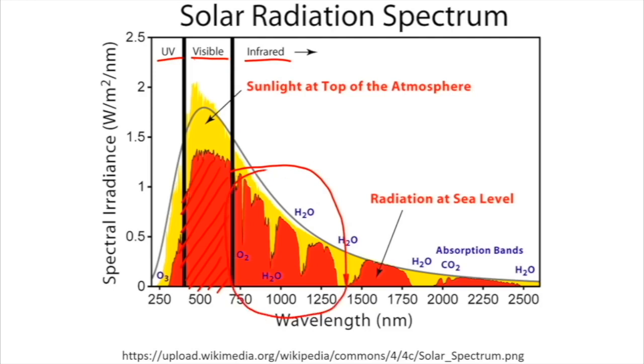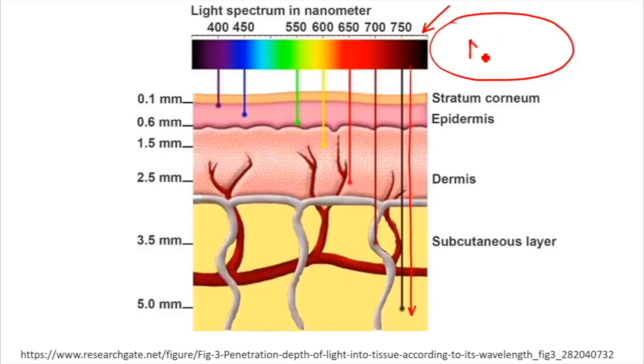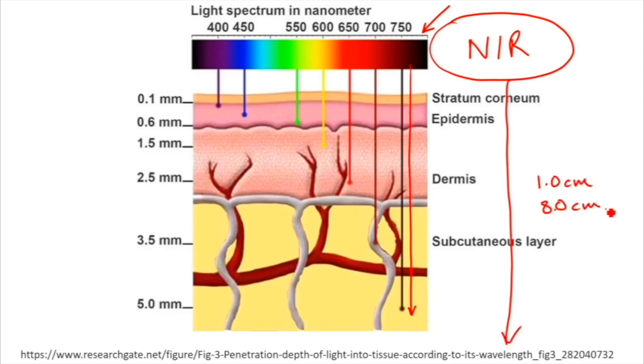So we're dealing with a large amount of energy. If we look at that energy as it hits the skin, notice that wavelengths that are longer tend to penetrate more deeply. The interesting thing about this is that infrared, which is out here, or specifically near infrared, can actually penetrate down, it is estimated, depending on which study you look at, anywhere from 1 centimeter up to 8 centimeters. And as you know, 1 centimeter is twice 5 millimeters. So you can see how deep this could actually go.